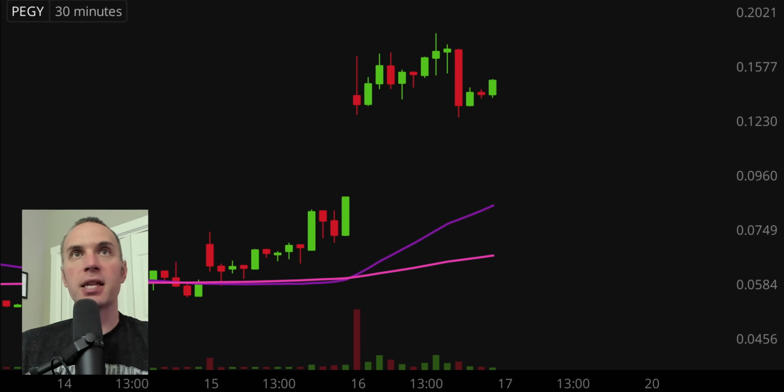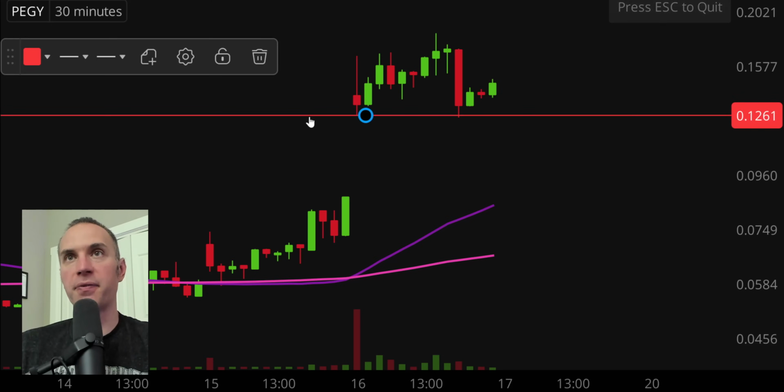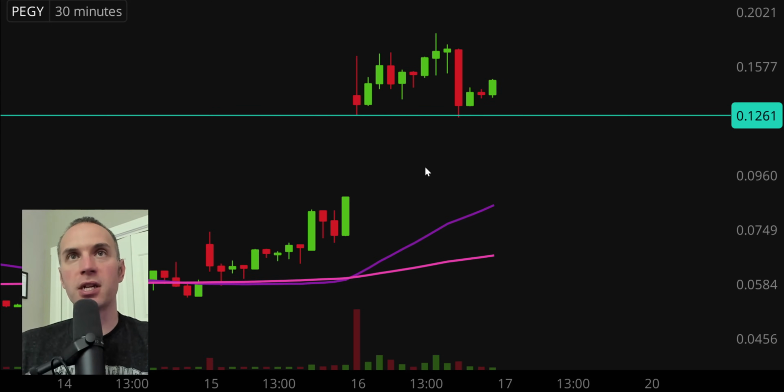Next one, PEGY, and another one of these penny stock movers that had a ton of volume today and some very nice, well-defined levels. So in terms of well-defined levels on the support side of things, 0.126. You can see a couple times price came down around that area, both during the opening 30 minutes and then later on during this pretty nasty pullback this afternoon. But crazy, nasty pullback, and look right where it decided to bounce from, right at that area of support.